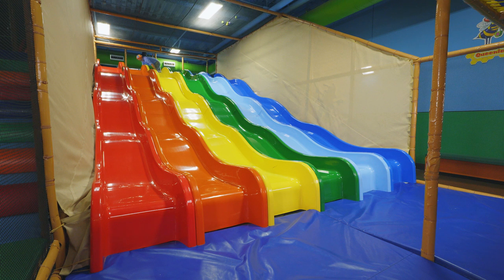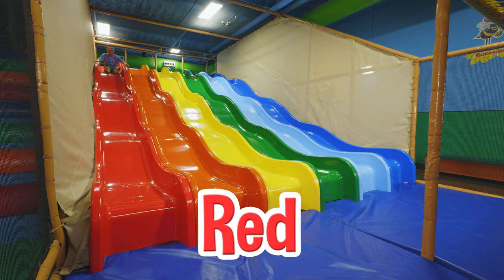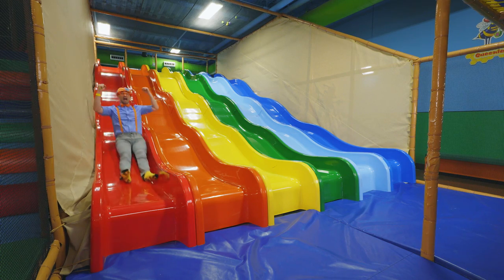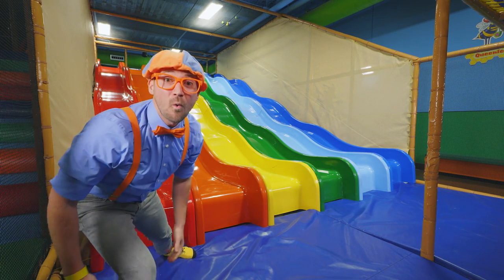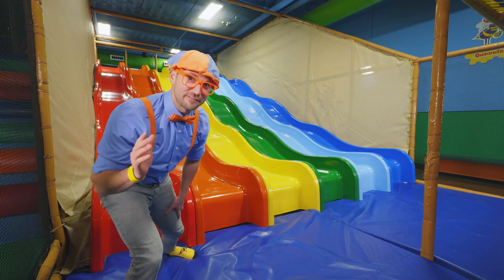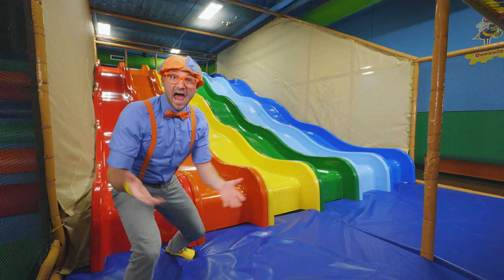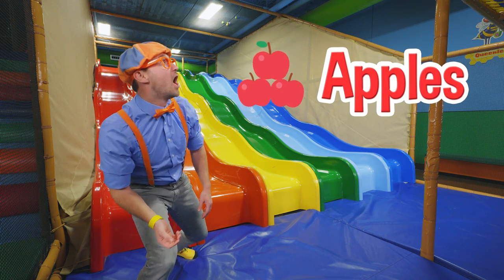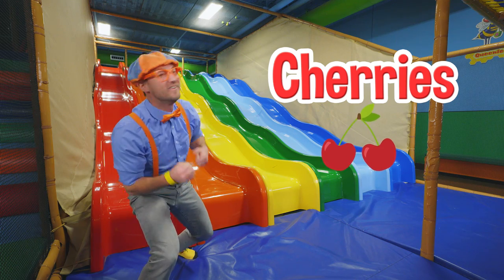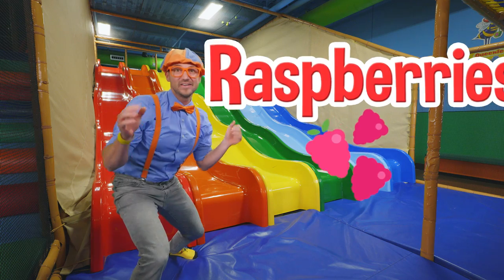Which color is next? The color red! Red is such a powerful color. Hey, can you think of any fruit that are the color red? Apples! Cherries! Raspberries! All of those are so yummy!